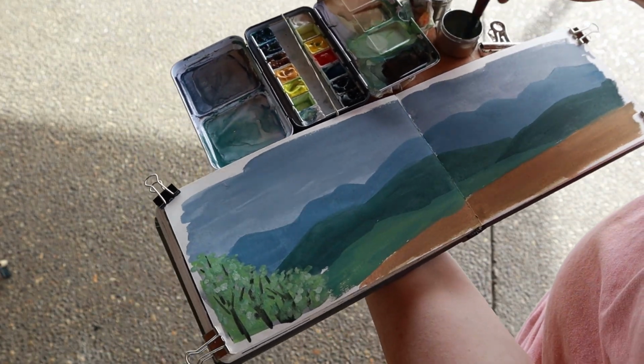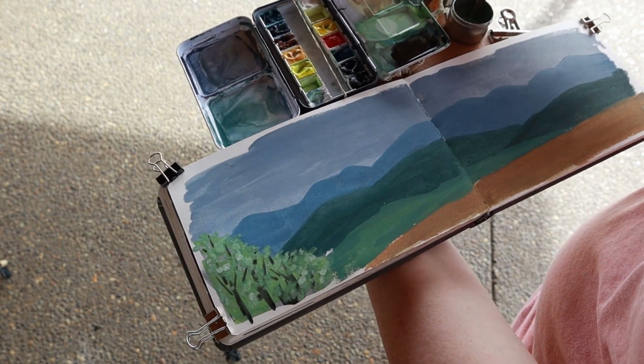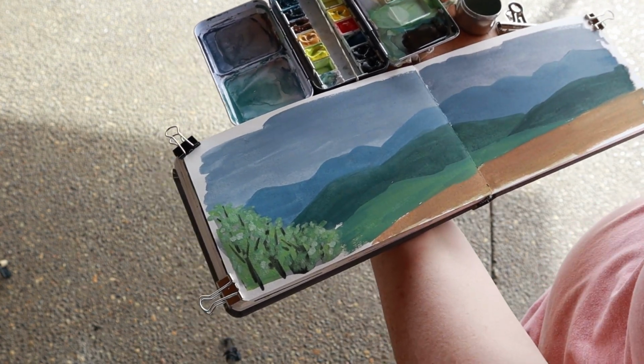A view inspired by, well, a painting inspired by the view.